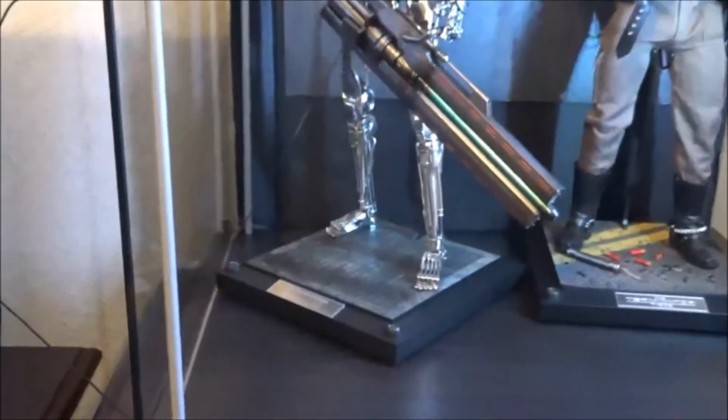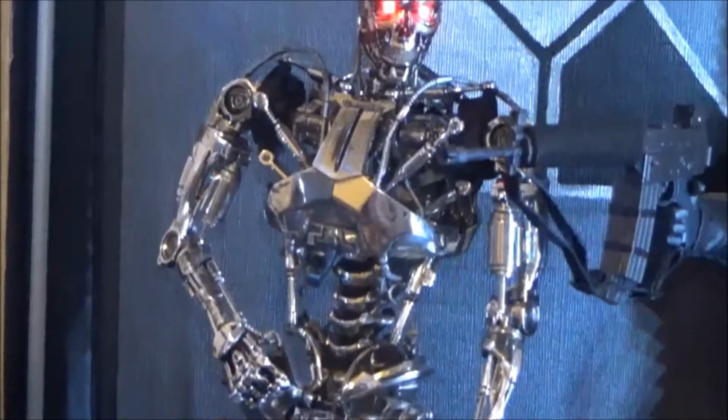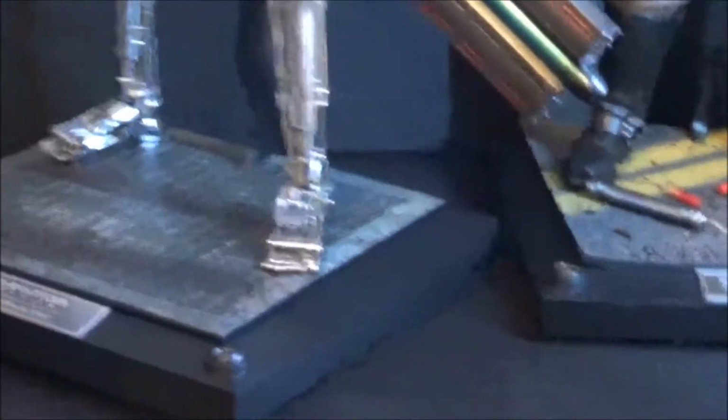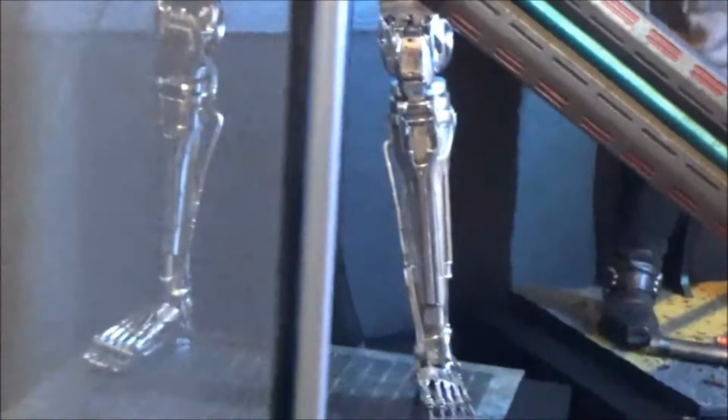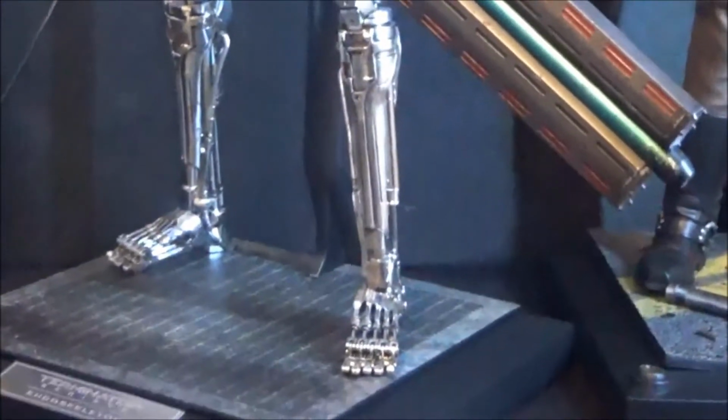Now, if you've seen my review, you know how much I hate this base. But I had to use it because of the pose that he's currently in. You can't really put him in that pose when he's on the human skull base.